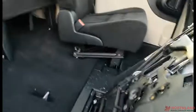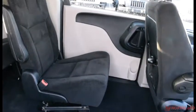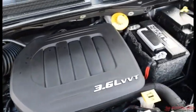Now these are stow and go seats as well, so all you gotta do is fold this guy up right here, and then you just gotta pull this here, and it folds right into the ground just like that. Then you can pull this back over top just like that. Then you got even more room. You can do that with all the seats, then you got tons of room, as well you do have some cup holders back here, and it does seat 7 people altogether. And there's our 3.6-liter V6 engine.